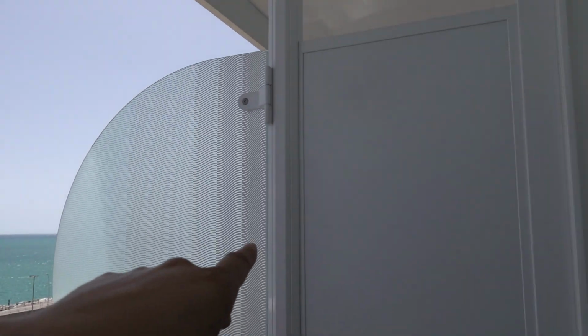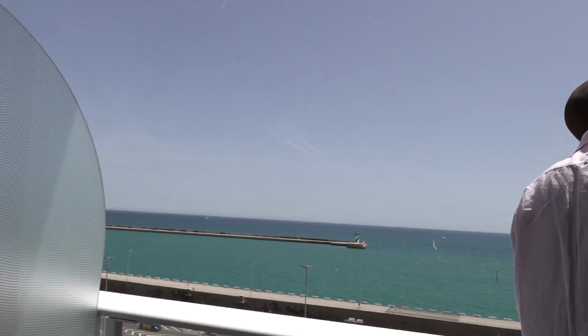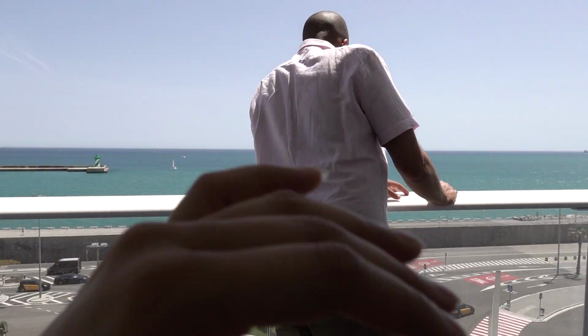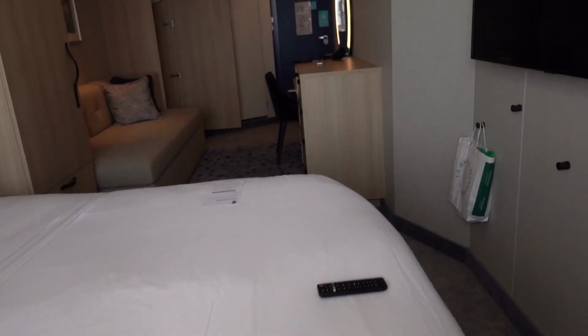We've got these dividers in between the rooms. These dividers are pretty tall. A lot of privacy on here. You can probably hear sound, but pretty private for the most part. I'm just so glad we upgraded. Let's get back through here.